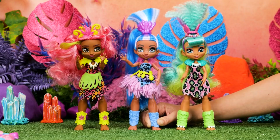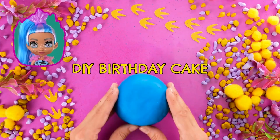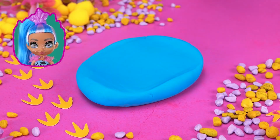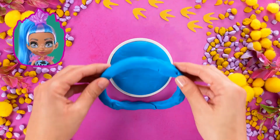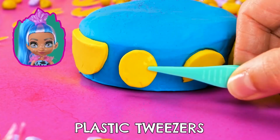Ooh. Any premonitions about our last craft? Let's reveal it right now. It's time to make a birthday cake. I got this recipe from my telescope, so it should be divine. First, the ingredients. You'll need colorful modeling clay, a plastic cookie cutter, safe plastic tools, paper straws, safety scissors, plastic tweezers, and a rolling pin.